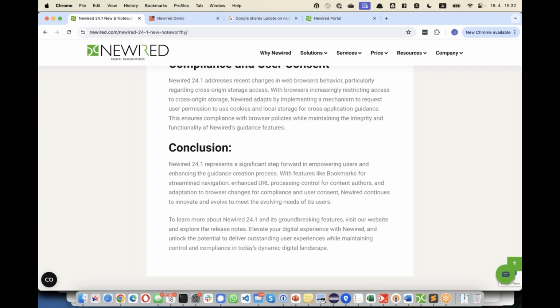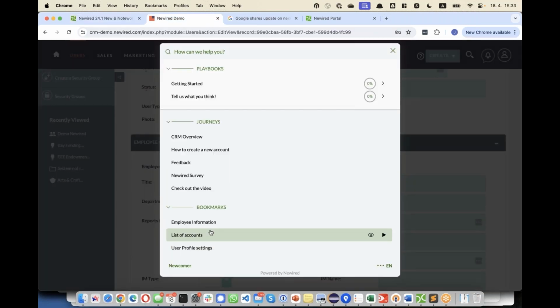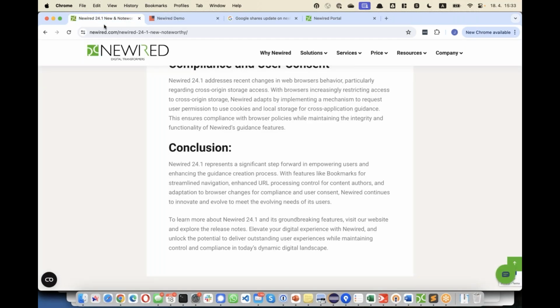We are at the end of the webinar content that I've prepared for today. Once again, just to wrap up: bookmarks, easy to create, one-step instructions, very powerful, shared bookmarks that get you to a specific page and highlight the piece of information on the screen. URL processing, let's say, extended, so you have more control over when the URL processor is applied, very strong for the advanced applications, and alignment with the recent changes to the security and privacy introduced by Google this year, and also what is planned for later this year and next year. That's what was new and noteworthy in 24.1.